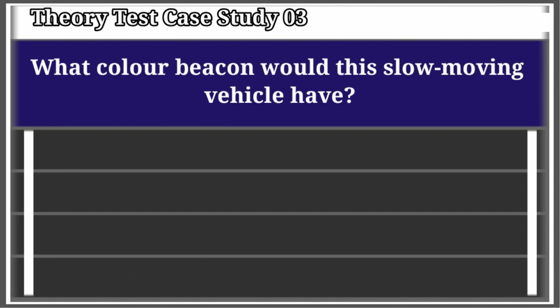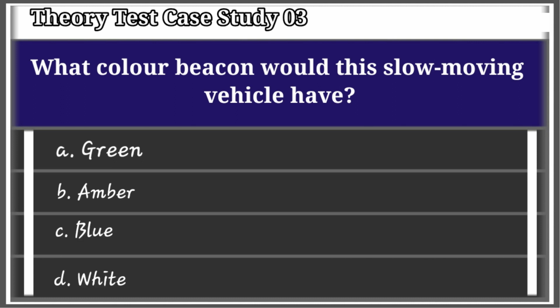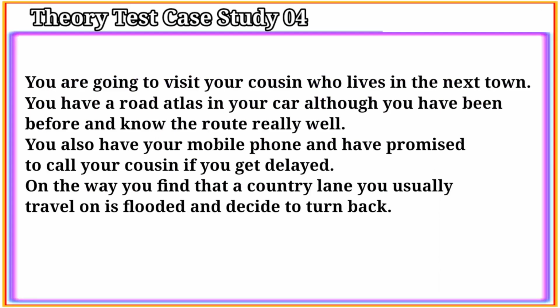Question 5. What color beacon would this slow-moving vehicle have? A. Green. B. Amber. C. Blue. D. White. The correct answer is B. Amber.